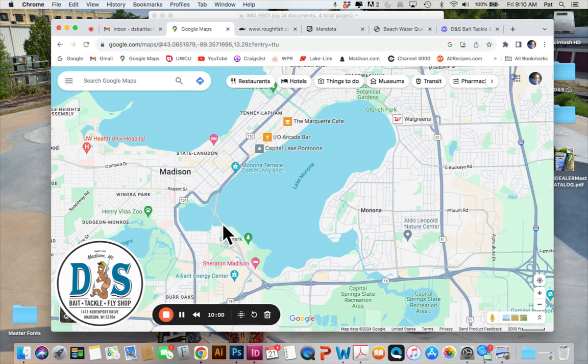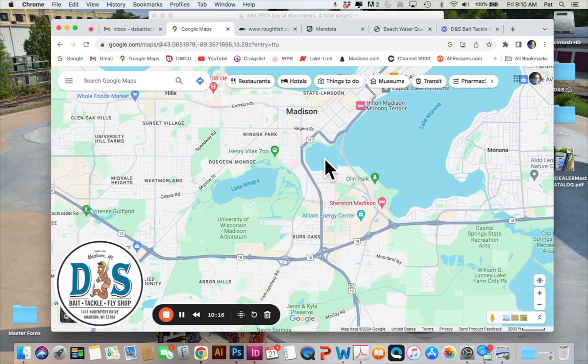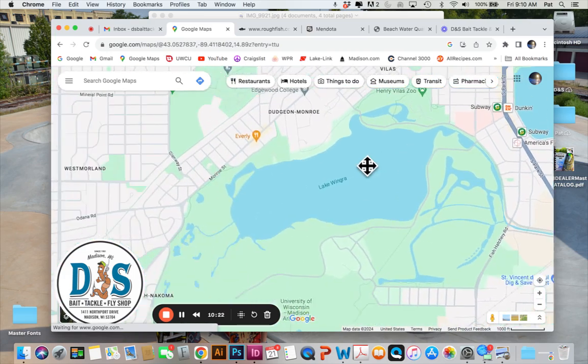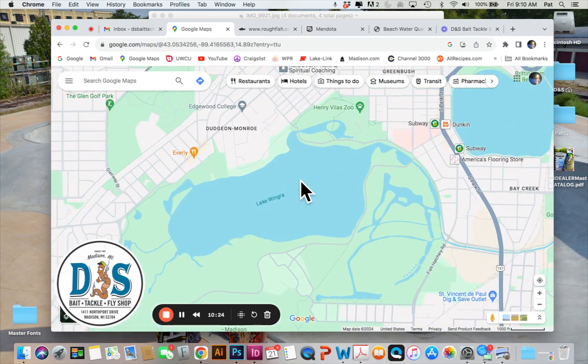Some good walleye action, especially in the evenings, Monona Terrace and John Nolan Drive area, but also at breaks, so out here by the rock pile on the Monona side of things. And some guys trolling out there are getting some fish. Good action in Brittingham or Monona Bay and the triangles. Some good gills in there. There always are. But the weeds are starting to get pretty thick in there.